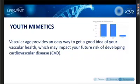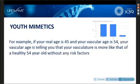And this also, by the way, gives a pretty good idea if someone is at risk for cardiovascular disease. So in other words, if blood is moving through the arteries more slowly, and the arteries are more flexible, it puts you at lower risk for cardiovascular disease. So for example, if your real biological age is 45, but yet when you test on this system, it shows that the arteries are 54 years old, this is telling you that you're older. Your heart and your arteries are older than your biological age. So this could make you more susceptible to cardiovascular disease.